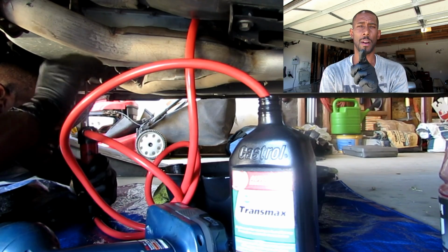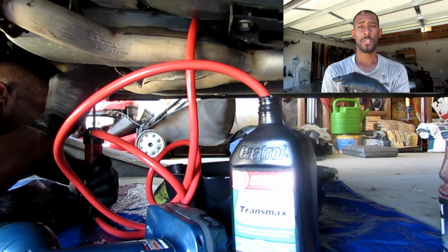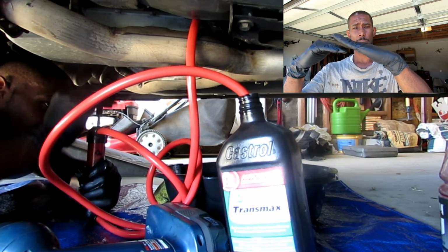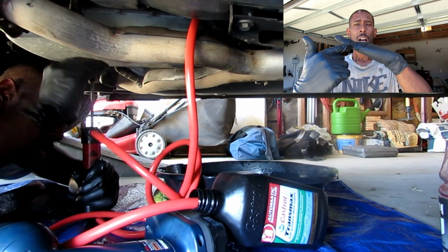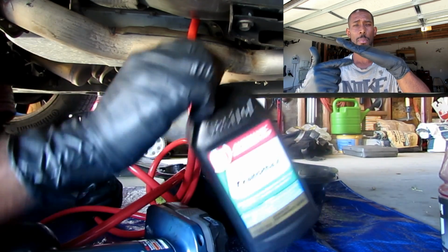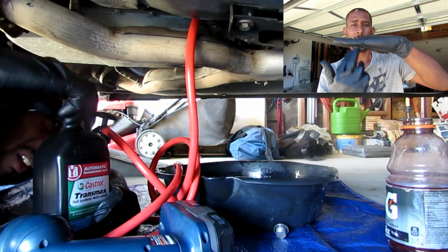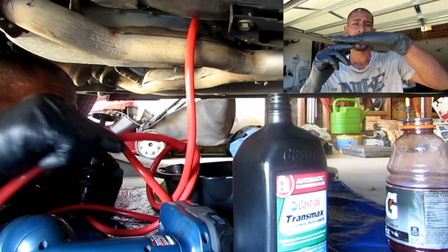Okay, now before you start putting transmission fluid back in, I know I need 4 quarts because that's how much was in my drain pan. But here's the thing, right now the car is sitting like this because I have it on ramps. So that means when you start filling in transmission fluid, it will fill up and start coming out of the drain pan before you get to the 4 quarts. So you're going to have to lift up the back tires and make your car level, and then go ahead and fill your transmission fluid so that your drain plug is level and the transmission fluid doesn't pour out.